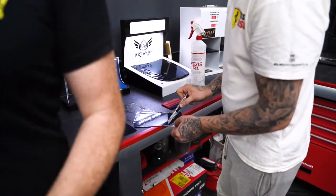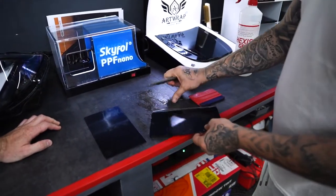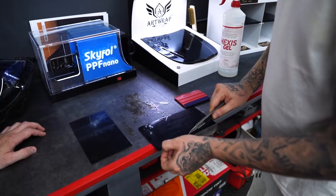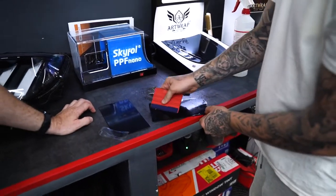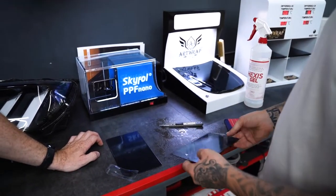Meat knife. Always have it. No stress. Well, when you leave with your knife, you know how to use it.